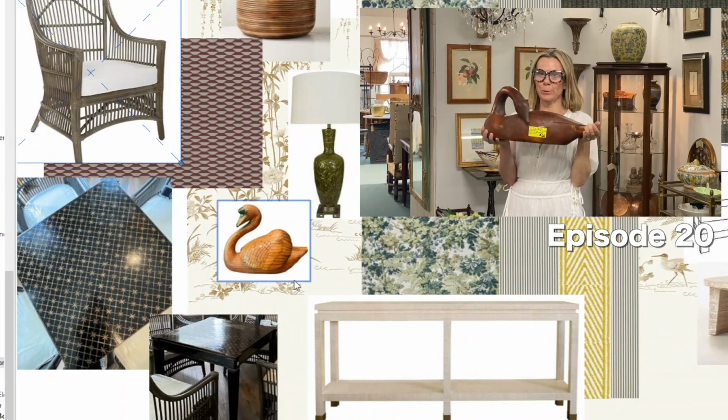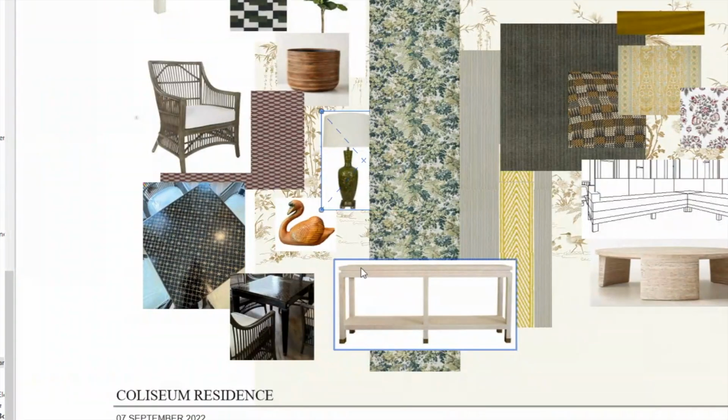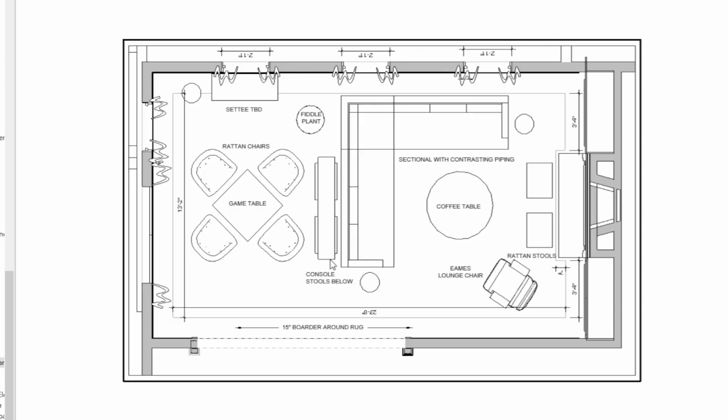So that's the console behind the couch, and then I started playing around with maybe some little benches. And on the console, you might remember at the antique store, I found a little swan. It wasn't this exact one, but it was a lot like it. And this is a lamp. We actually went to the store. It didn't quite work, but I'm keeping it on the mood board for now because I know I want to find two really beautiful lamps that give some height. We're going to have a lamp, the swan, and the lamp, and it kind of breaks everything up.